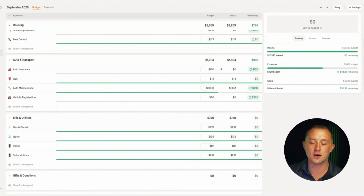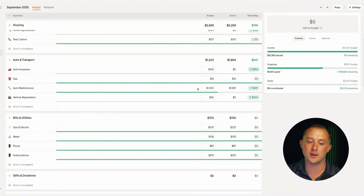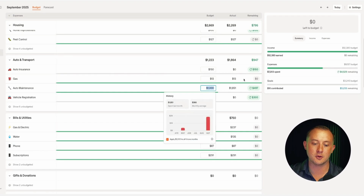So you'll see auto insurance. We know that same thing comes out every year. It's budgeted, that way there's a rollover. Gas, a little bit of gas this month is what it is. Auto maintenance is $1,000. We had that $1,800 bill come out.